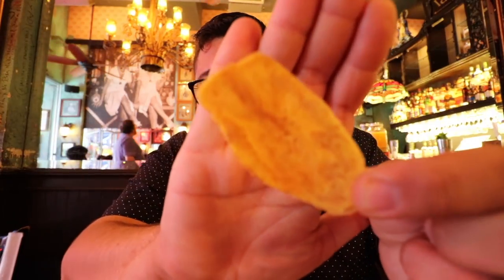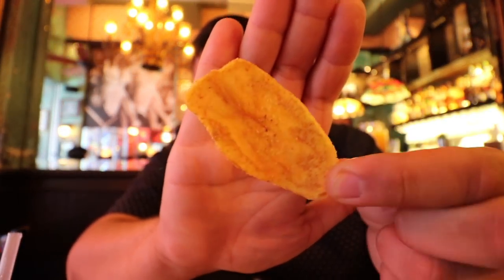Now all these things are so good on their own, but the real magic happens once you start mixing everything together. You get a little bite of the chicken, a little bite of the rice, a little bit of the black beans. Really good stuff. Now these are fried plantains right here, and they're like their version of a tostada kind of thing. So, throw a little black beans on there. That's a satisfying crunch. Real good crunch.